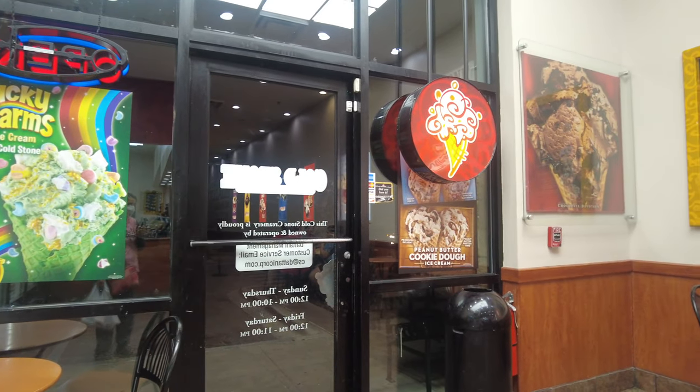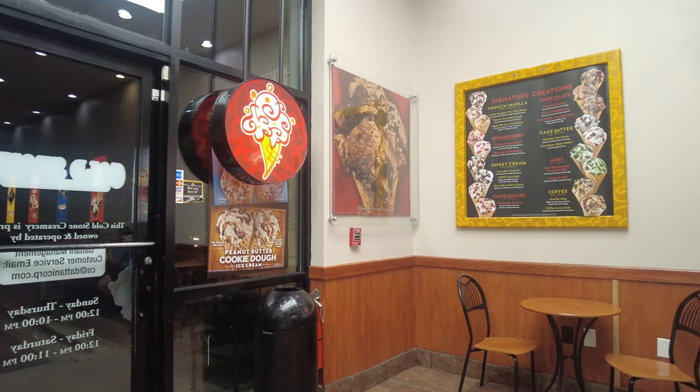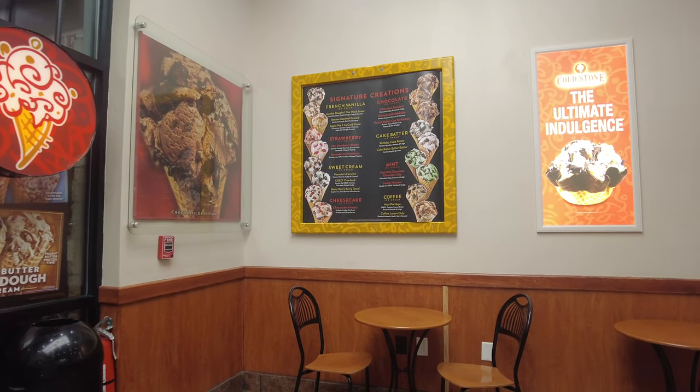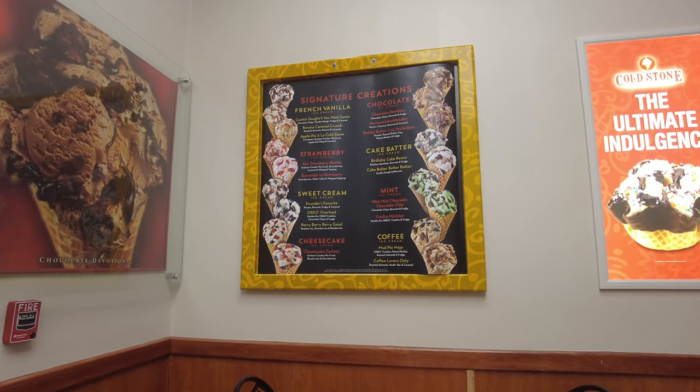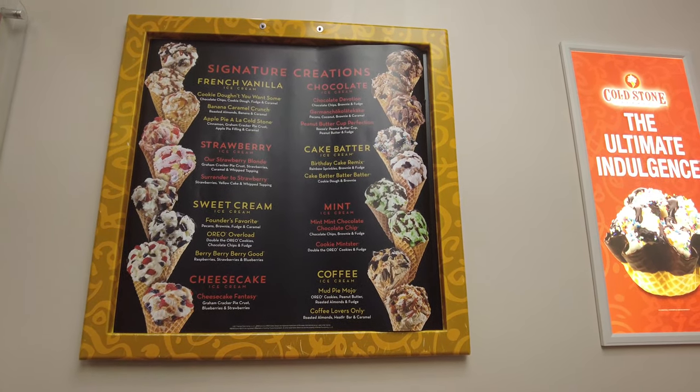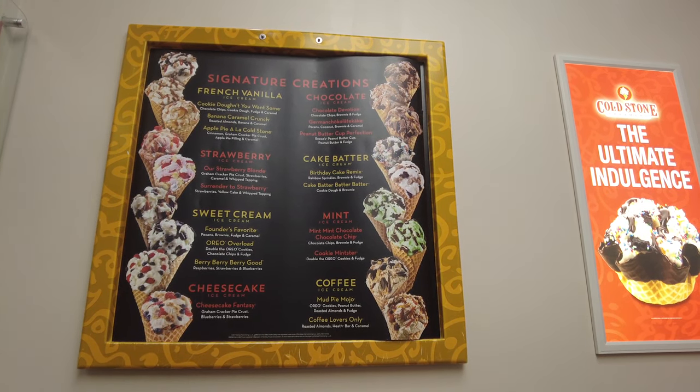And I will also be showing you their menu. They have a very nice menu. Along with ice cream, you can get shakes from here as well. And instead of cups, if you want a cone, you can get a waffle cone. They have French vanilla, strawberry, sweet cream, cheesecake, chocolate, cake batter, mint, and coffee.